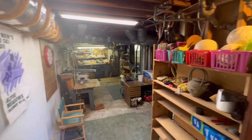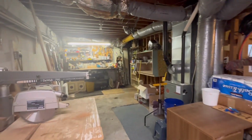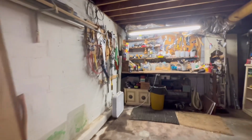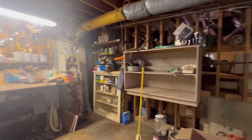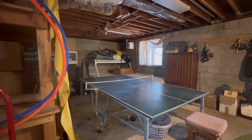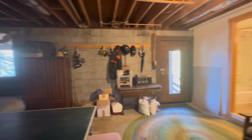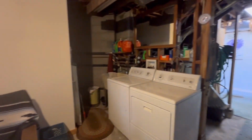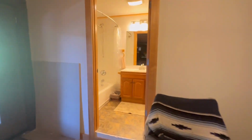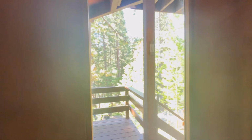So this is kind of workshop area. Fair amount of space down here. Then you also have your handy dandy ping pong. Plus it looks like another bed, bunk bed. Your washer dryer, another full bath and shower. And then this door also takes you right outside.